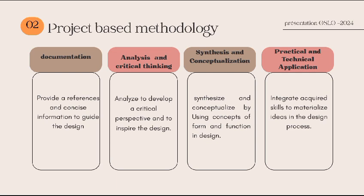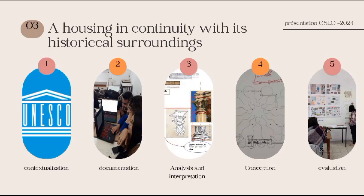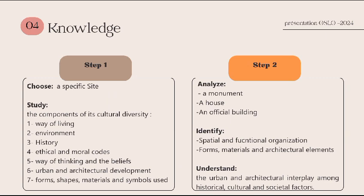In order to raise the awareness of the younger generation about our Tunisian cultural heritage, we invited them to design a housing that will be in continuity with its historical surroundings. The work method is divided in two major parts, theoretical and practical, with an evaluation at the end of the semester. As a first step, students needed to go through the Tunisian sites already classified or on the waiting list, choosing one of those representing a cultural and architectural interest.